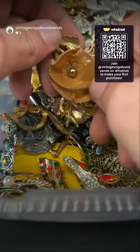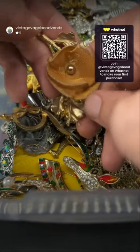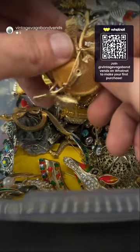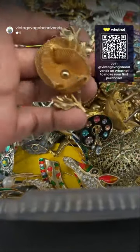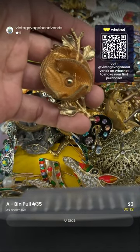Ozzy Sherry, and Sherry, welcome in. Nice to see you. Jasny, welcome in. We have Gold Tone Mesh Floral Brooch. V for vintage, and she is unsigned somehow. Sign your pieces. So again, Gold Tone Mesh Floral Brooch, $3 start, 15 seconds, sudden death.